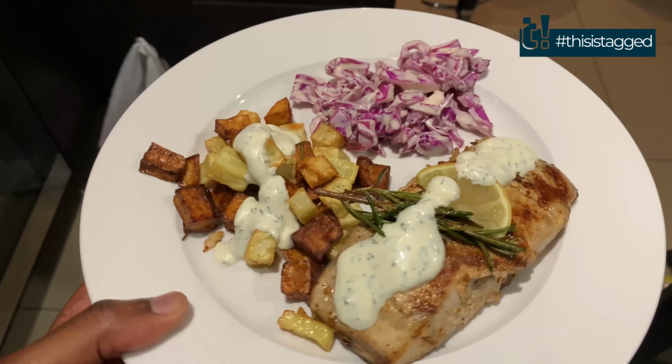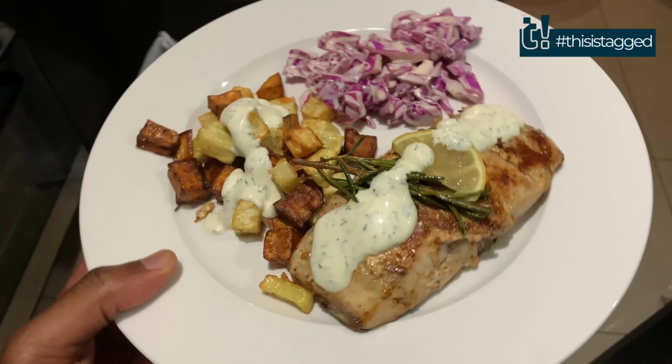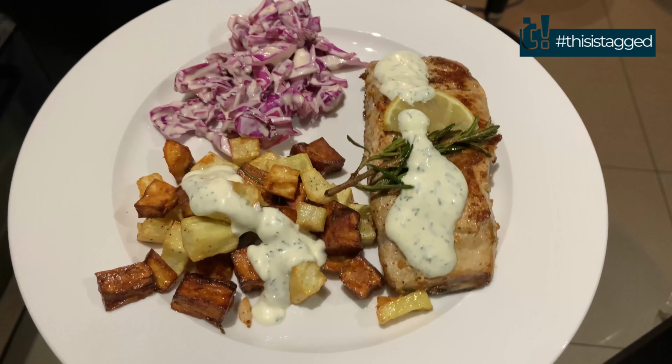This meal was absolutely to die for. Doesn't that look like it should be on the MasterChef screen? I bet it does. Everybody in my family enjoyed it. I especially enjoyed it.